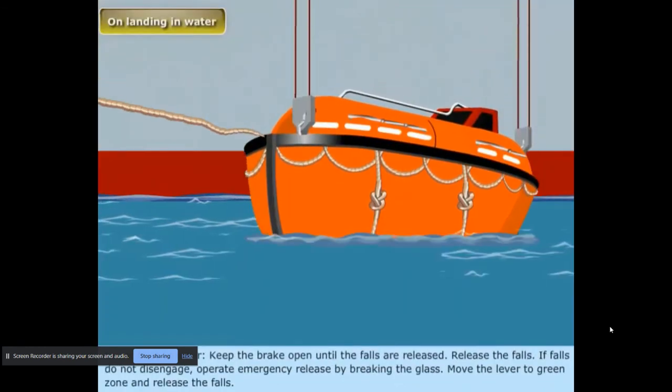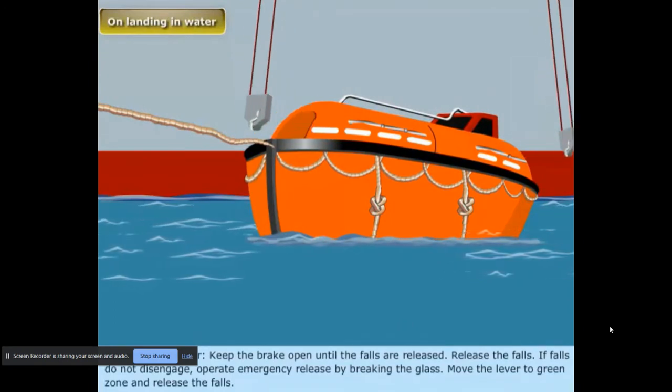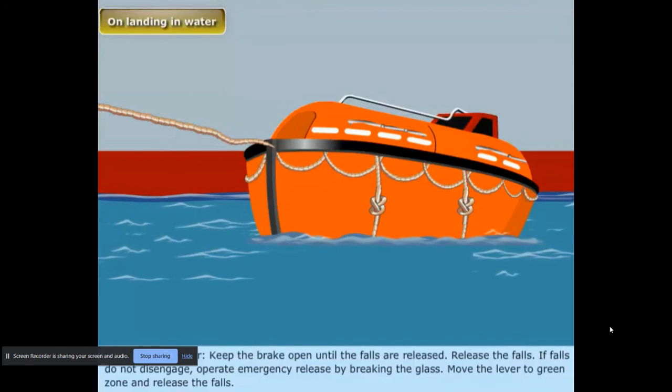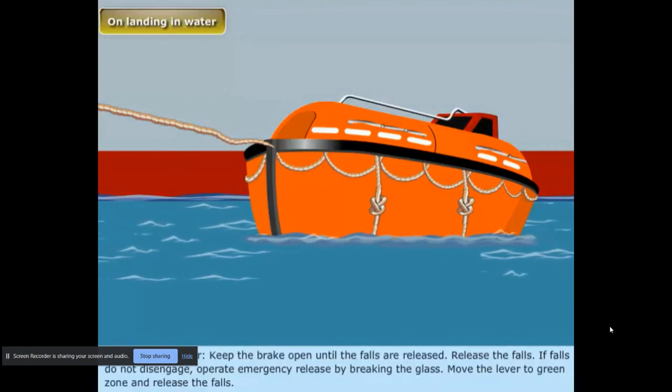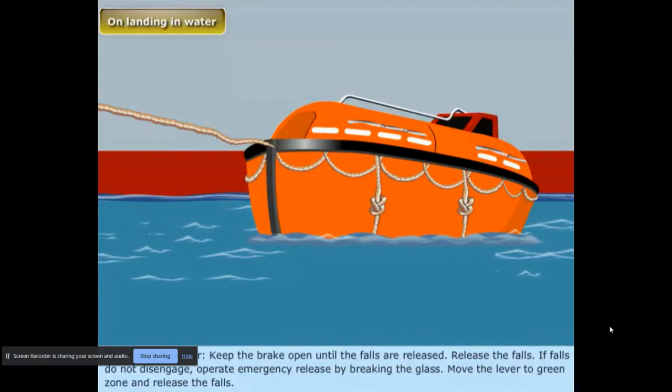On landing in water, keep the brake open until the falls are released. Release the falls. If falls do not disengage, operate emergency release by breaking the glass. Move the lever to the green zone and release the falls.